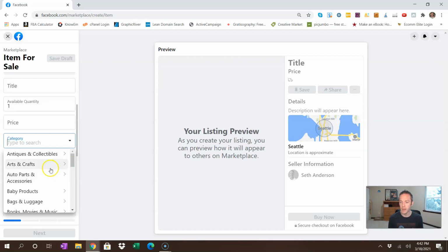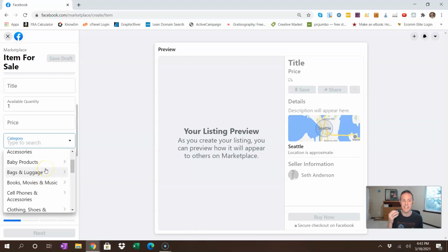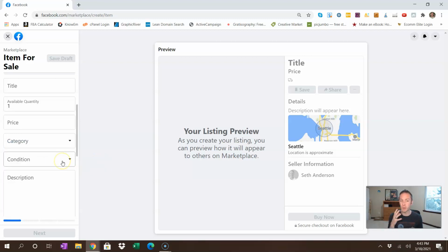Again, you can pick. Categories are a little finicky. With Facebook Marketplace, you're going to just pick as close as you can. They don't always have a category that specifically is going to fit or be exactly what you are looking for. So just get it close enough. People don't usually search by deep down in the categories. They search by the overall one.